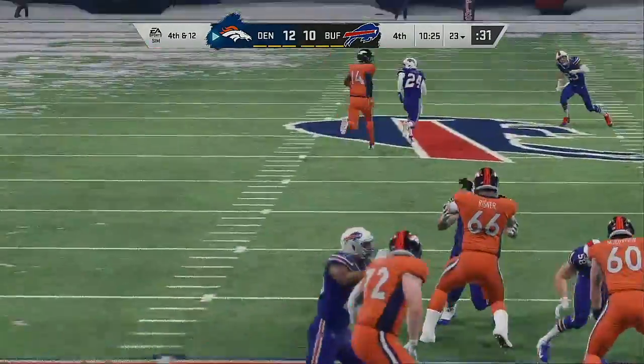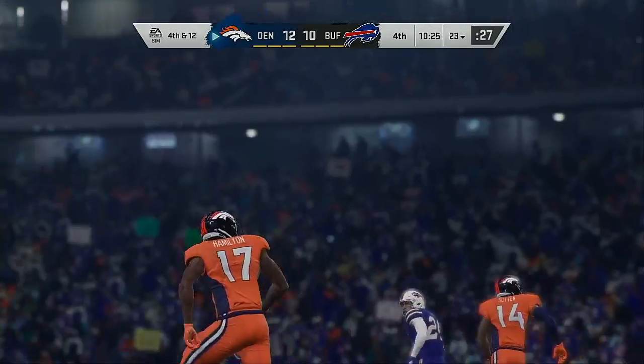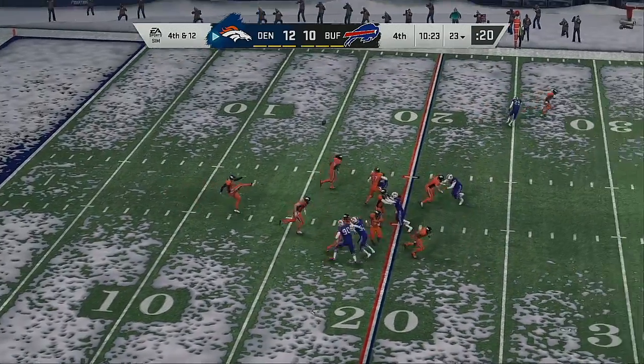And sensing the momentum maybe changing here a little bit, Charles. Yeah, this defense is going to get off the field quickly, and their offense got them a touchdown last time they had the ball, so they should get another shot. The Broncos send out their punter now, as he'll come on to kick for a sixth time tonight.